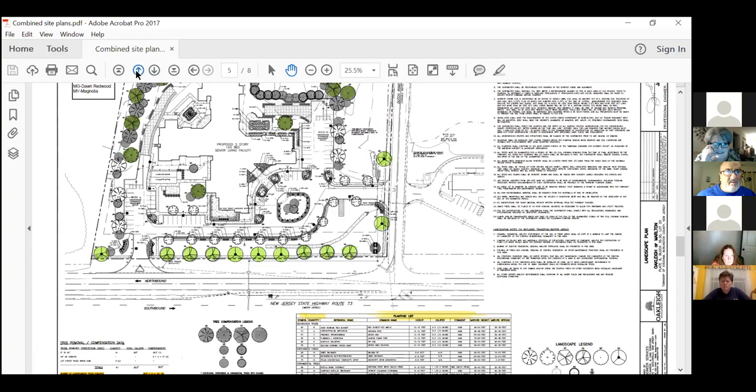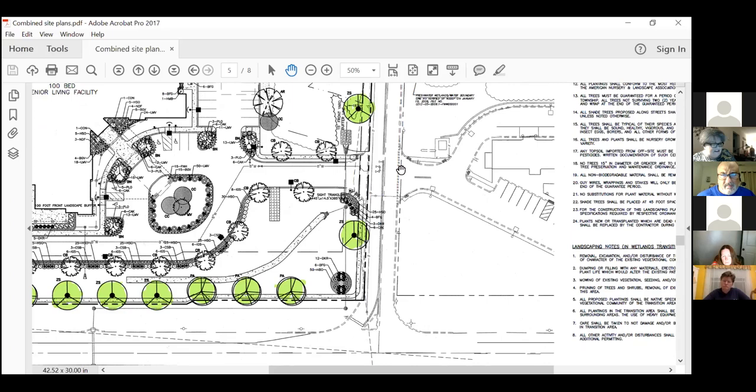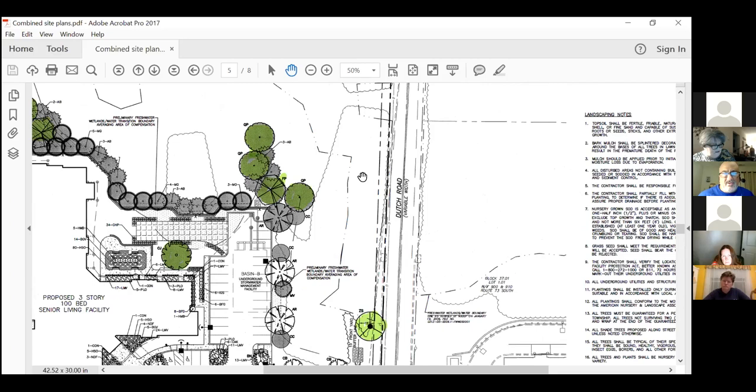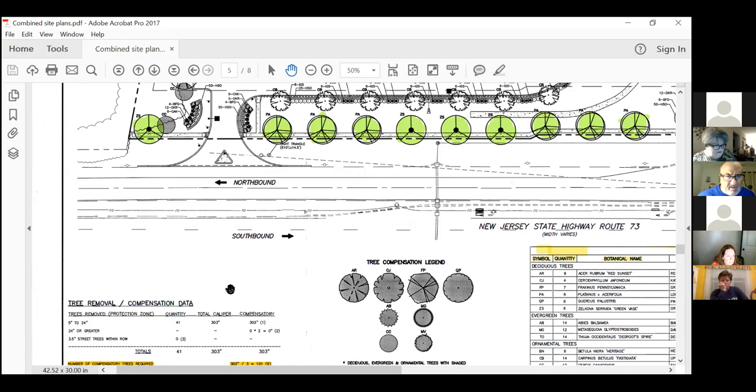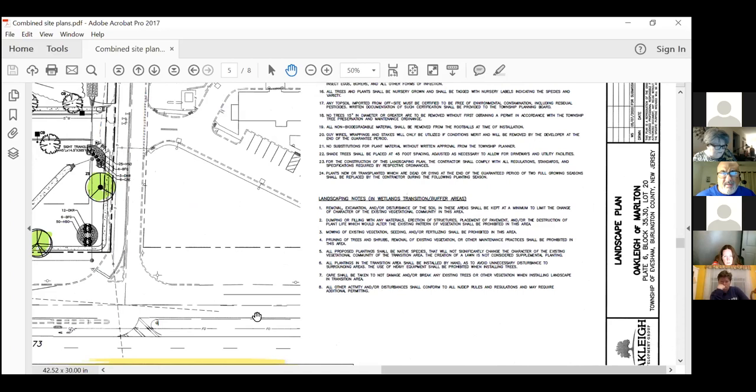I have a note here that says that along Dutchtown Road, 5 large trees are required by ordinance. However, only 2 are proposed. Yeah, so there's 2 here that are proposed. So why do we think 5 are required? Well, that must be over here. Maybe not. I don't see where it would say 5 are required. Randy must have seen that somewhere.